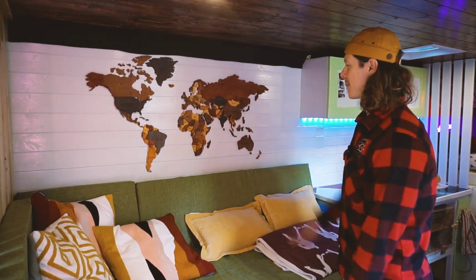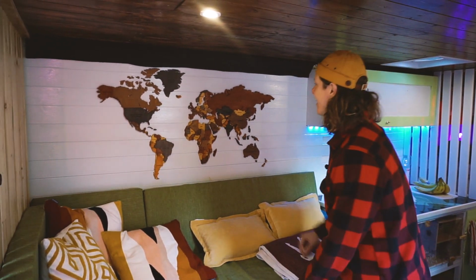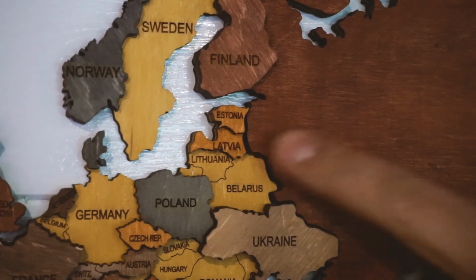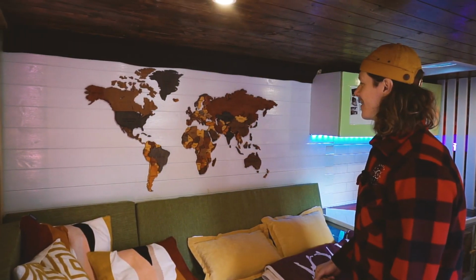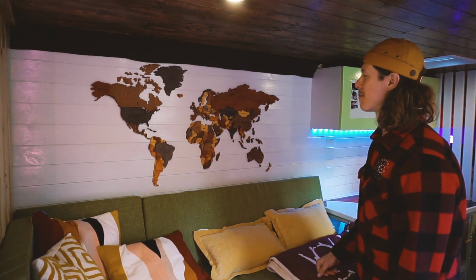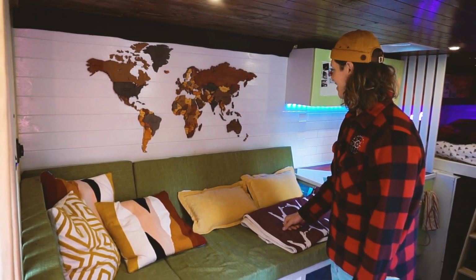I saw that on the internet and I thought I needed it, because I'm not from Canada, I'm from Latvia. Latvia is right here, a little country, and it's just nice to see all the countries and dream about them and maybe travel them all one day. So yeah, something like that.